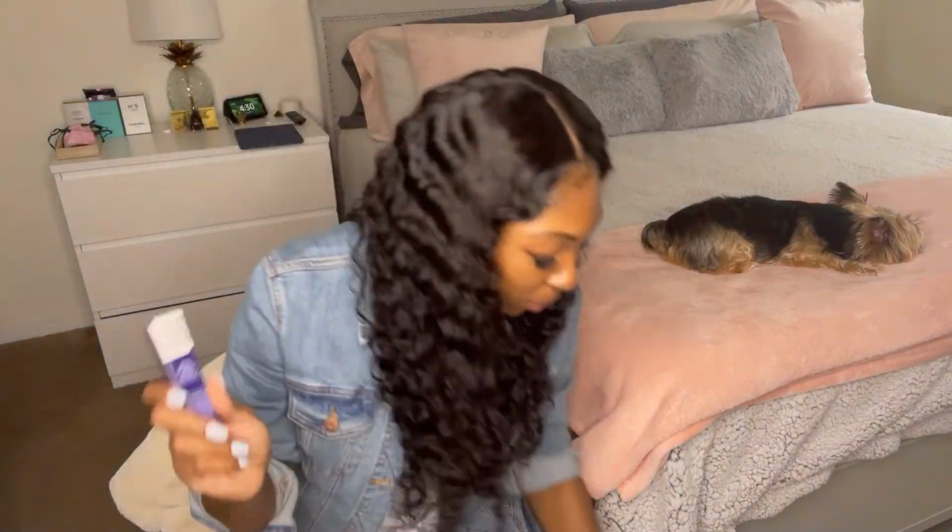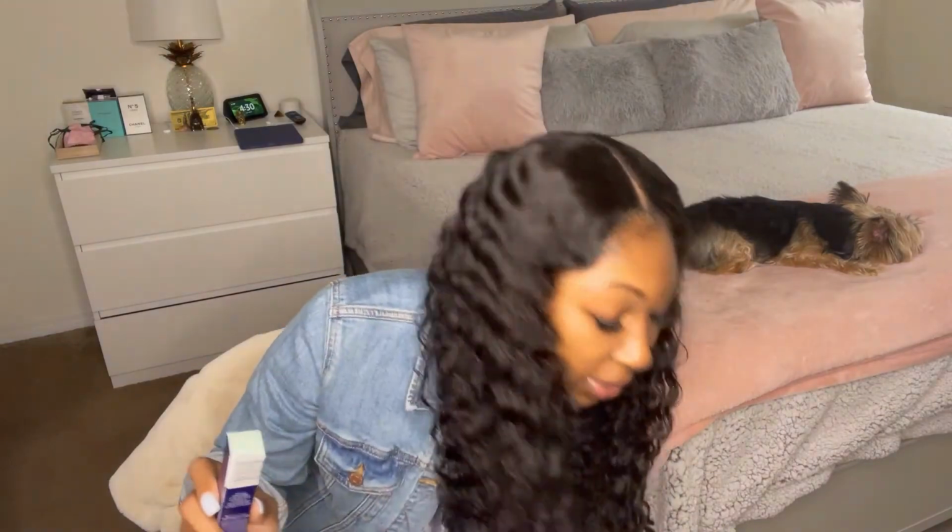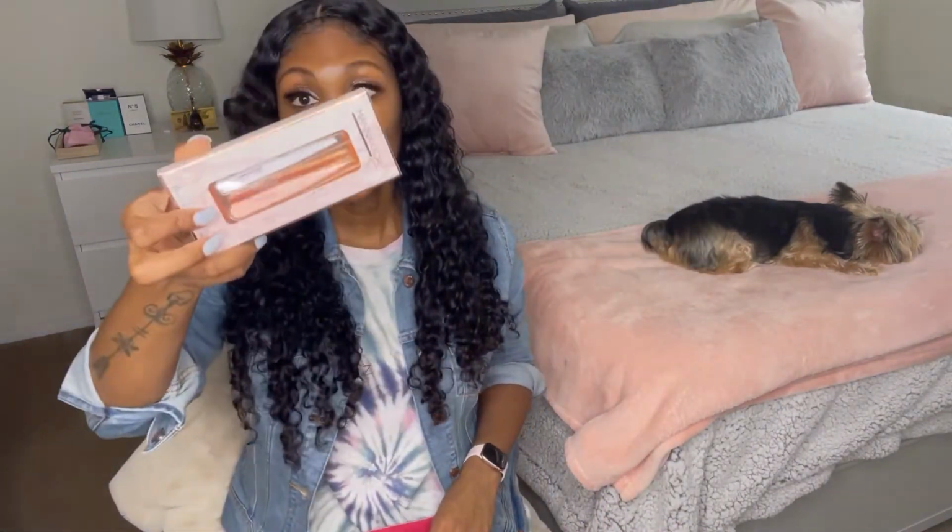So those are all the items that I received this month. So I received 1, 2, 3, this is the eyeshadow palette, 4, and 5. So I received 5 full-size items this month in my Boxycharm April box.